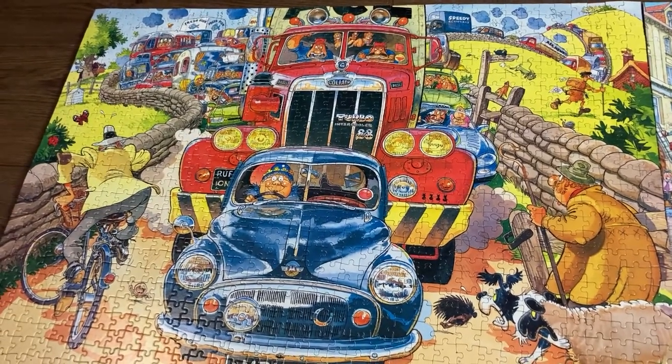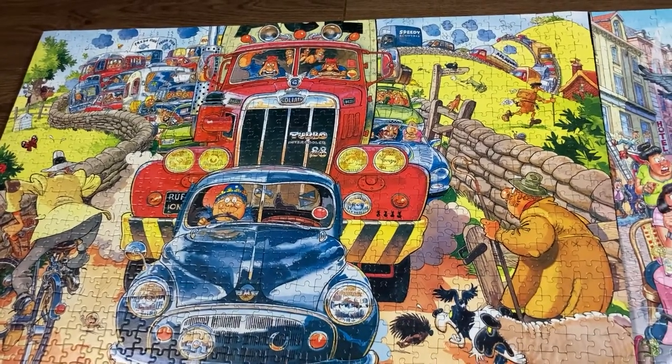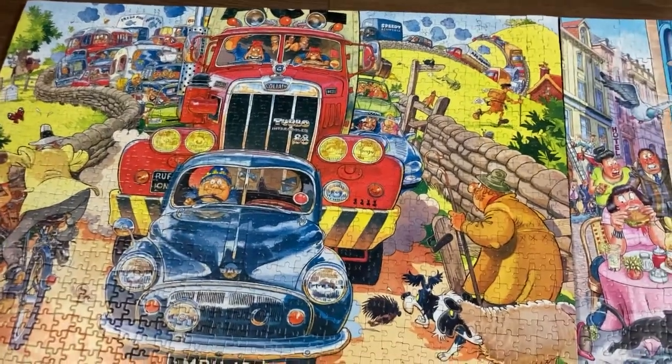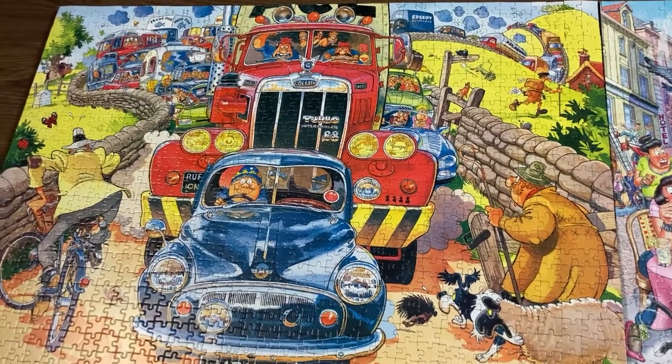I like a challenge, I've got to admit. I did enjoy this one. I enjoyed them both equally, actually, but I find a challenging puzzle just more satisfying to do, personally speaking. So that's the comparison with regard to mystery versus original.